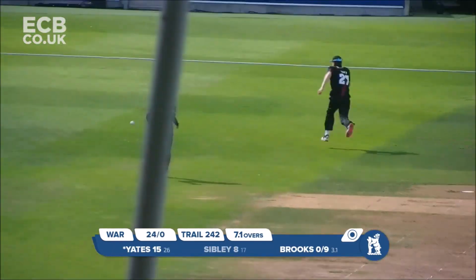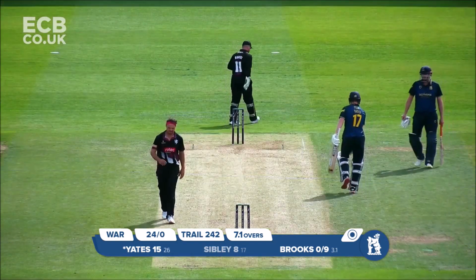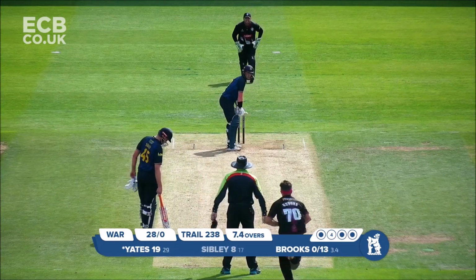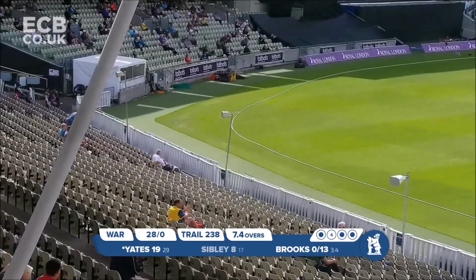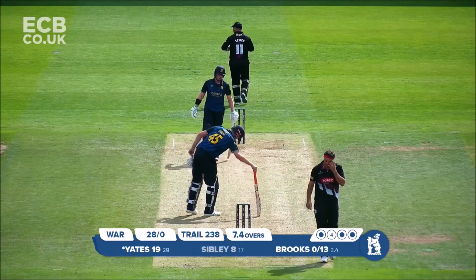That'll probably run away to the boundary for 4 runs. It does indeed. It's a faster outfield than it looks here in the Barn stand and the old press box stand. Brooks bowls. This is short, and that is 6 from Rob Yates. Well, it was right in his arc from Jack Brooks.